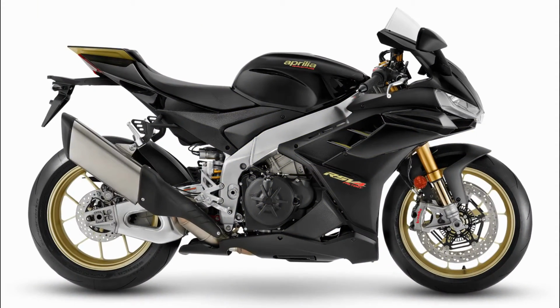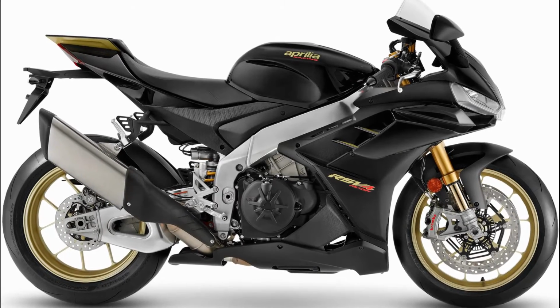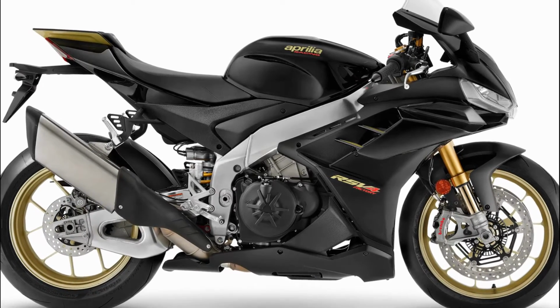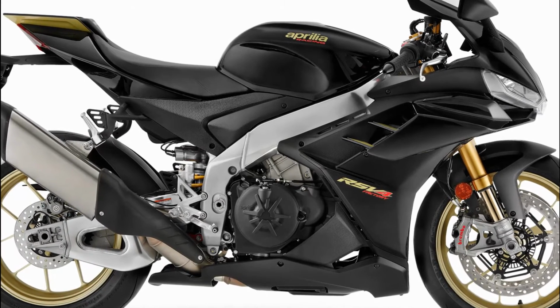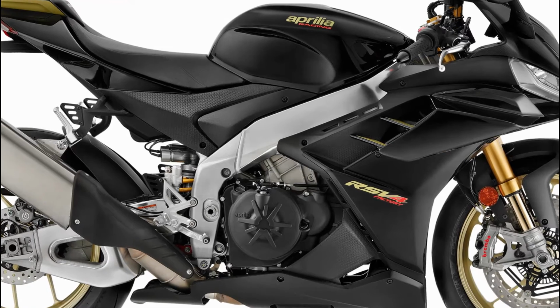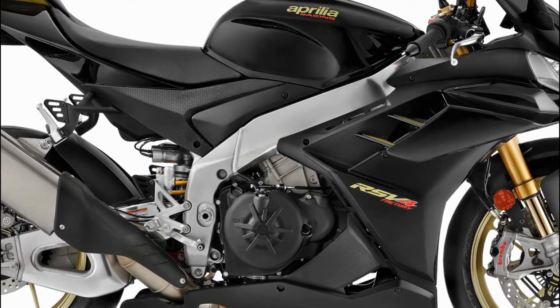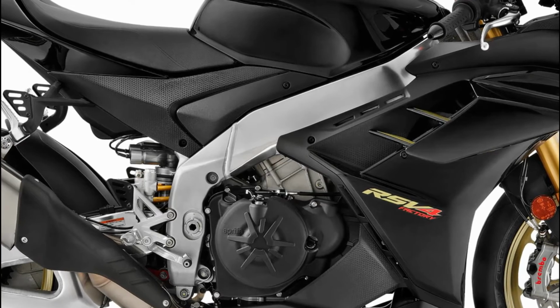Last year brought a brand new engine to the RSV4 family in the form of a 1099 cubic centimeter inline-4 capable of laying down a heart-stopping 217 claimed horsepower. Along with numerous overhauls to their entire lineup last year, the RSV4 brothers saw updates to their aesthetics in the form of MotoGP-inspired winglets for added downforce, in addition to a major facelift.